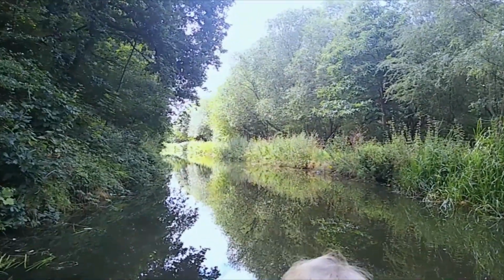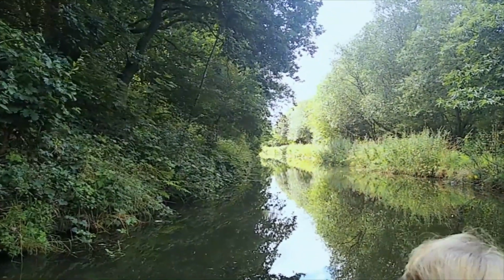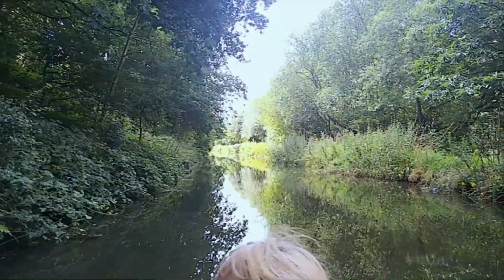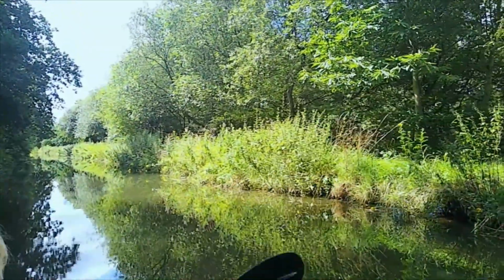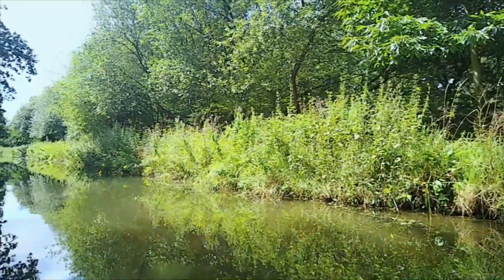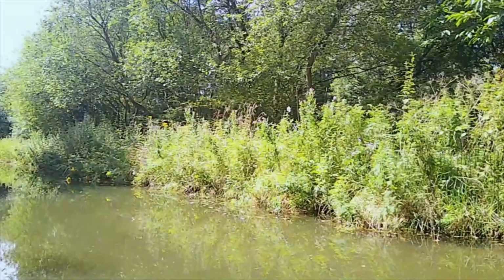Well, it wasn't kidding. This is a lovely stretch along here. We've just passed some beautiful plants on the left hand side, and it's so peaceful. It's just what you'd want on a lovely paddle. The sun's been shining all day. We've stopped for a coffee.